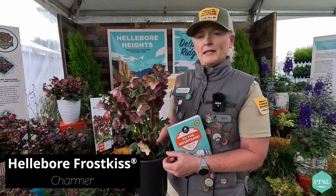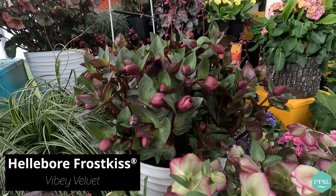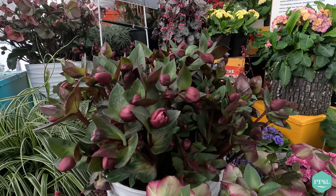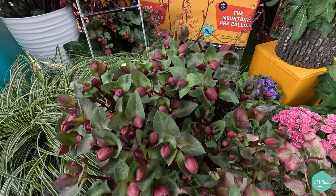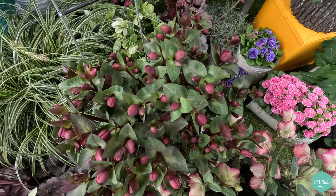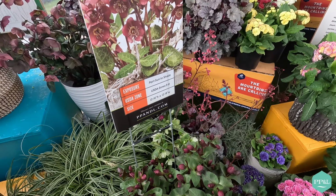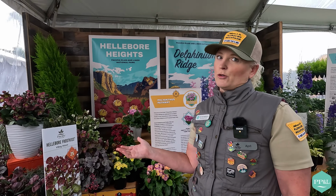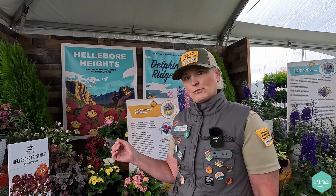All right, so let's take a look at also, last year we saw a little sneak peek of Vibey Velvet. This one is a deep dark red variety. Look at how deep dark and red that is. Similar to Anna's Red, but this particular variety will be more compact. The flowers are a little bit smaller, but it makes up for that in loads of blooms. So that is Vibey Velvet. Now this one we did sell out in 2024, so if you really like Vibey Velvet, you got to get your orders in early at Pacific Plug-in Liner because we do sell out of those popular varieties.